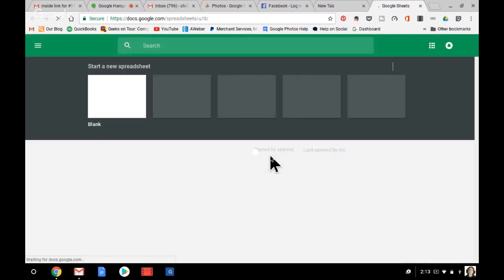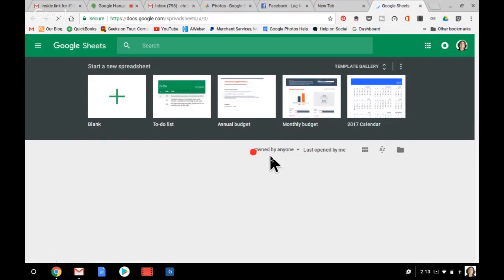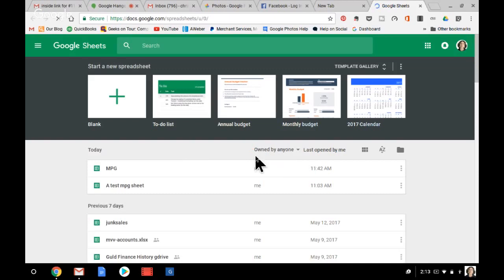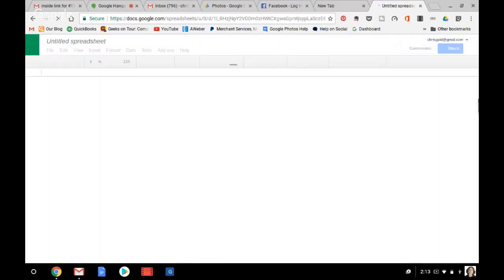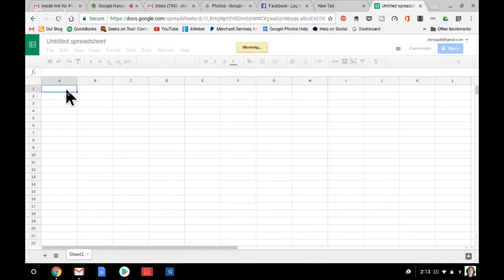Now, I can't go offline and prove to you that I can do this offline, but you just have to take my word for it. That if I, right now, turned off my internet connection, I could still create a spreadsheet. So I'm just going to create a mileage. And if you know how to use Excel, you know how to use Google Sheets. It's the same idea. So miles.